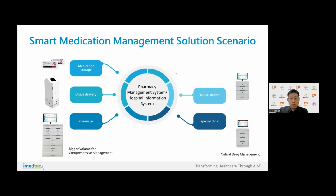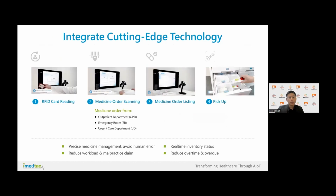So also from the storage, we have Imedtac. For the transportation, we use robots to deliver. On site, like the pharmacy or the station, we use the automatic dispensing cabinet. And the specialty of the automatic dispensing cabinet is that we fit the hospital scenario.